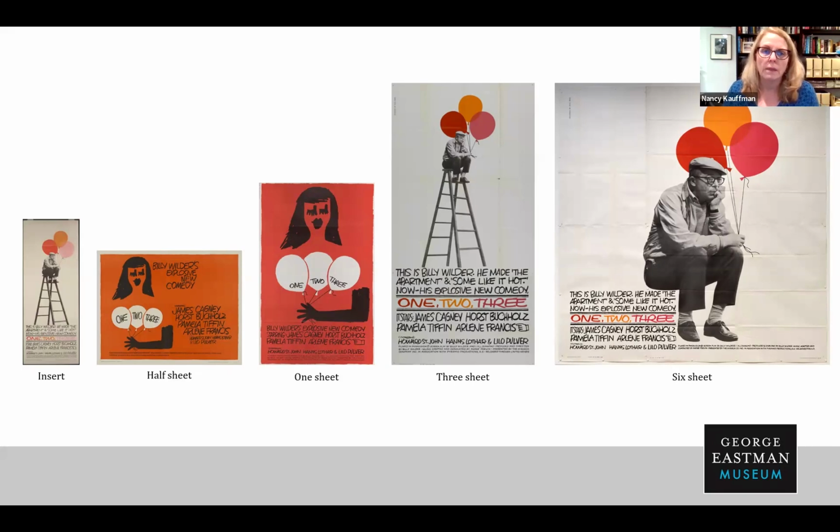A big strength of the exhibition, I think, is that we used a lot of these multi-sheets in the exhibition. I meant to look up how many we did, but it's probably 30% or so are large format multi-sheets. So these are the 3, 6, 24 sheet posters that I just mentioned, and they're called multi-sheets because they're in multiple pieces. So that 3 sheet is in 2 pieces, the 6 sheet is in 4 pieces, etc. So that's just how they were constructed, how they were physically dealt with.